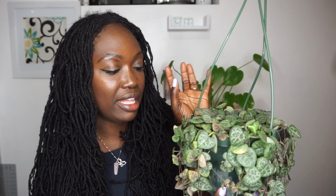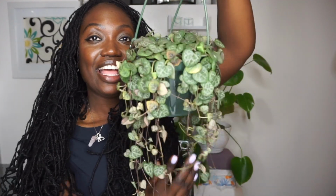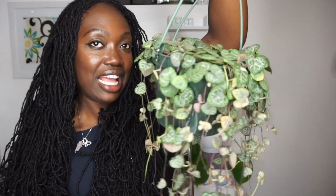So this is my second string of hearts. I have the variegated one, a really small, tiny plant that has about 2 or 3 branches sticking out. But this one is my big baby. I just love it. I do. But anyway, this is the plant, from Jacqueline Home. It looks really healthy, really good, really long trails. I am very happy with my purchase.